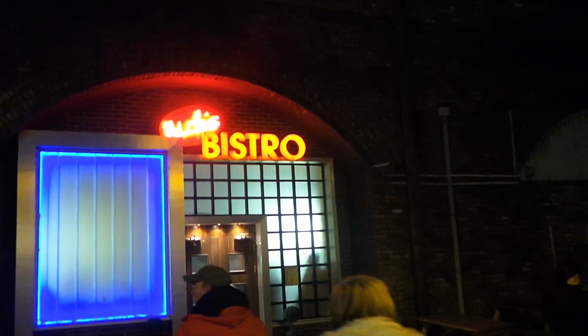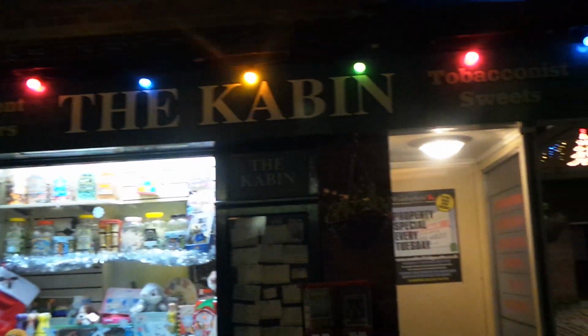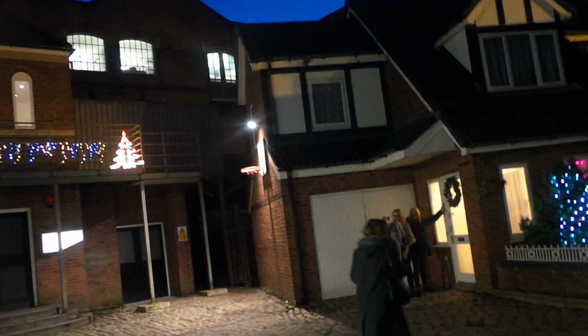So starting at this end where the tour exited, you've got the bistro. And of course there's nothing inside there. It's just like many of these places, they're just exteriors, that's all. Well, first we see Rita's newsagent. Apparently two similar shops can sustain themselves right across the street from each other. Dev's corner shop over there, and Rita's handy little shop, the Cabin, as well.